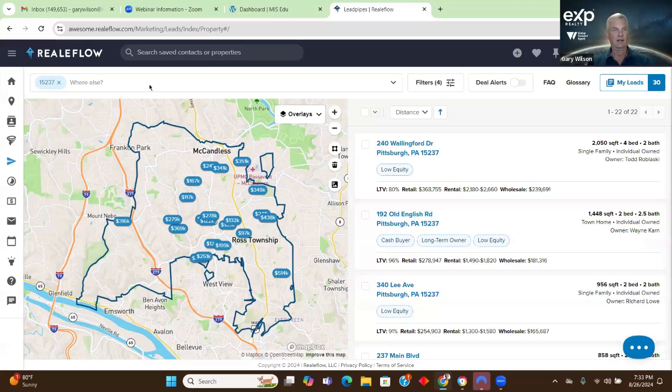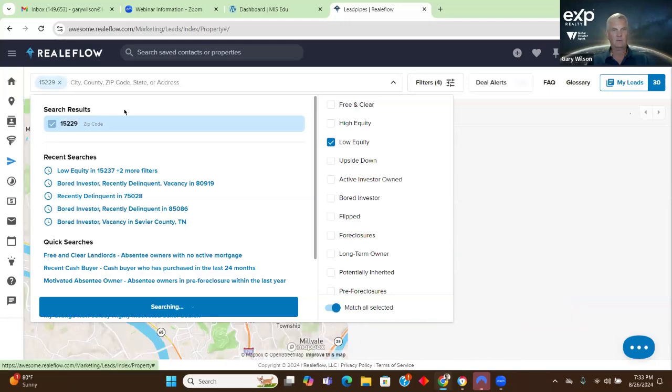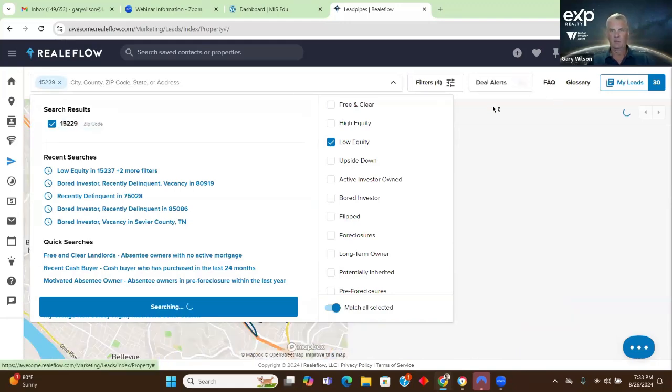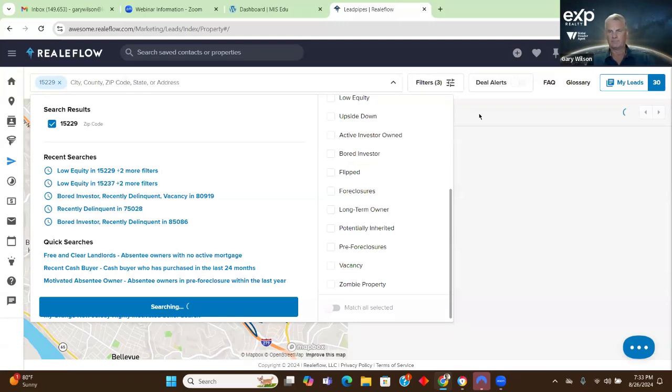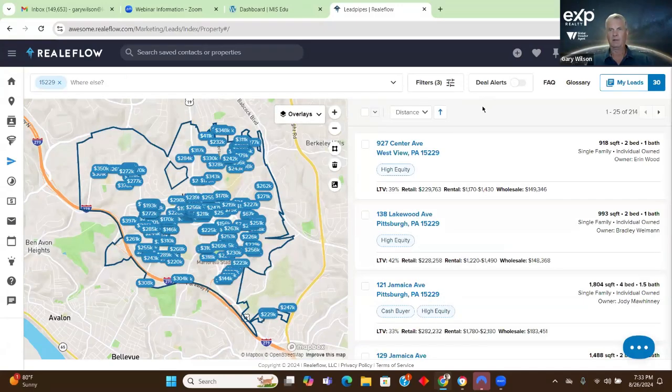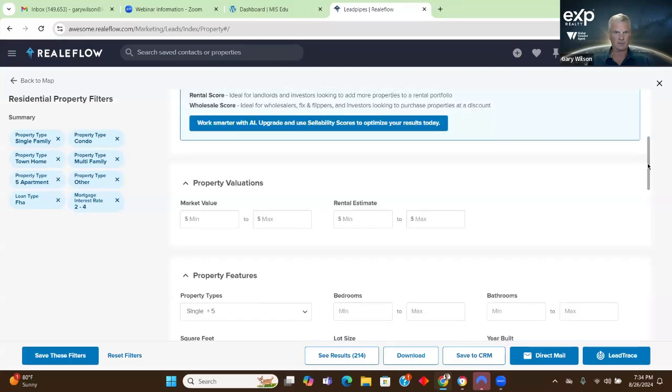Now let me type in a zip code, Michael, where I'm pretty sure there's some duplexes. 15229. Well, let me turn off all these things, Mike. I'm going to turn off low equity, and I've got to take care of the filters. I'm going to just go into the filters right out of the gate. Let me go down to the property features. I'll do it there, so it'll make more sense.